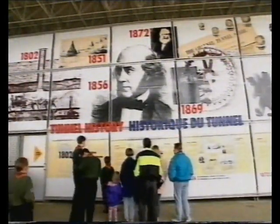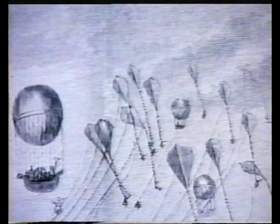The dream or the nightmare of a fixed link between England and the continent has inspired or terrified men for at least 200 years. This illustration showed how Napoleon's armies might invade England by balloon, ship and undersea tunnel. The first crossing of the Channel by balloon had been made in 1785.